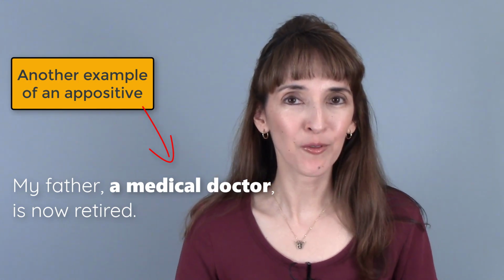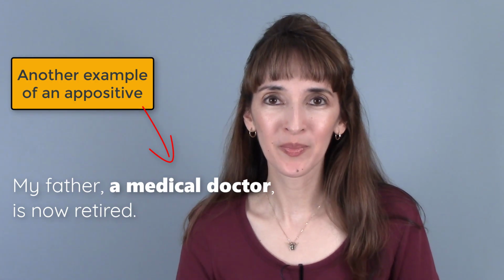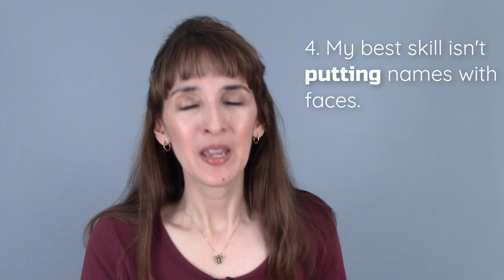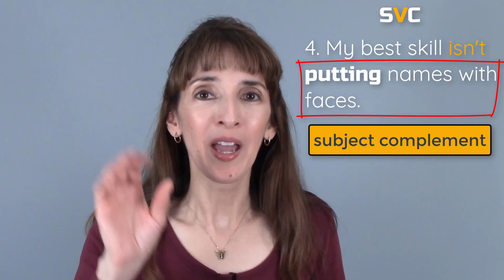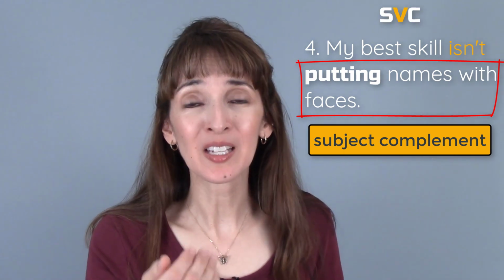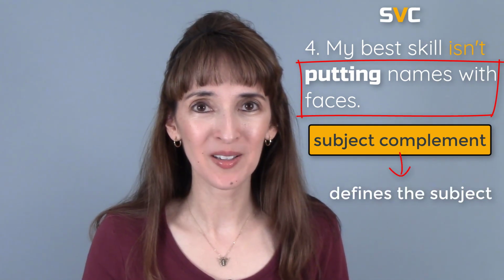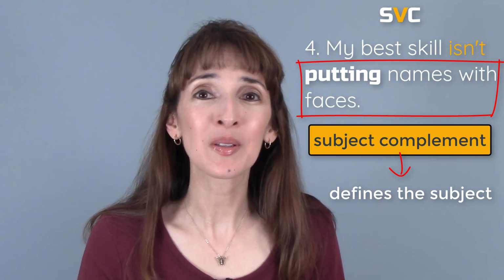So a noun or noun phrase, or a gerund phrase can be an appositive. Do you remember how I said putting names with faces isn't my best skill? I can flip that around and say my best skill isn't putting names with faces. Remember that subject complements follow linking verbs. We have the subject, linking verb, in this case a form of be, and then the subject complement. It defines the subject. My best skill, what is it? Isn't putting names with faces.